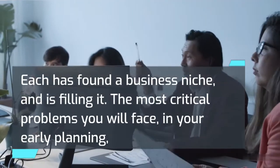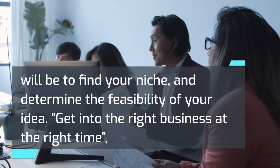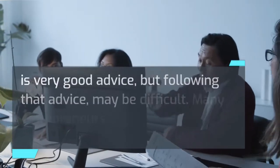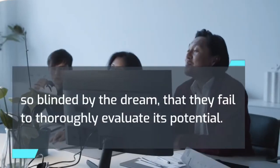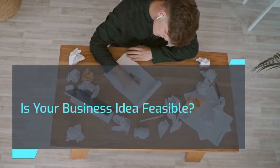The most critical problems you will face in your early planning will be to find your niche, and determine the feasibility of your idea. "Get into the right business at the right time" is very good advice, but following that advice may be difficult. Many entrepreneurs plunge into a business venture so blinded by the dream that they fail to thoroughly evaluate its potential. Is your business idea feasible?